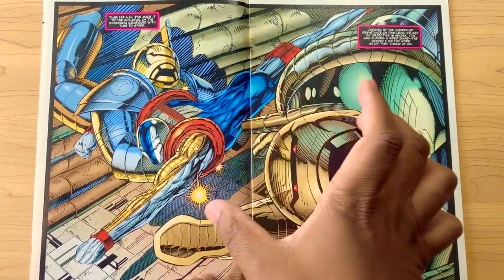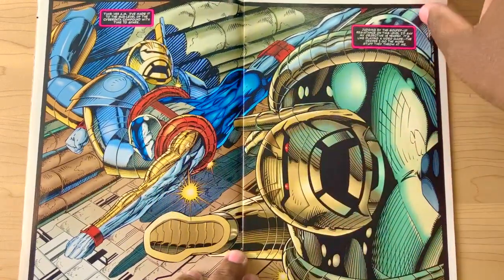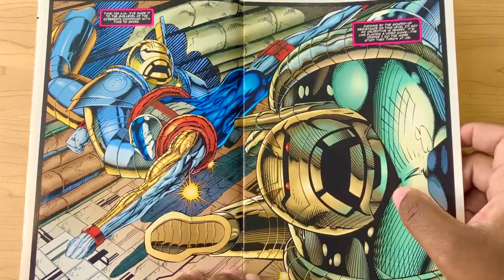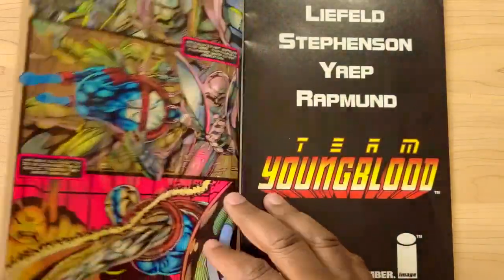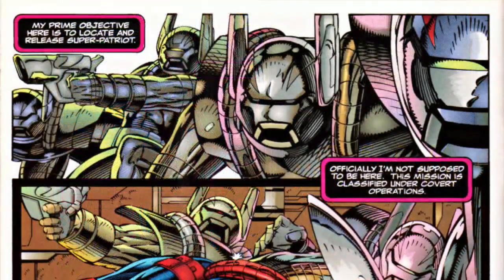You can sell this whole double splash page together and sell that, but I probably wouldn't do something like that. And we get a better shot of the so-called shock troops and all their robotic armor. I appreciate these ones look a little bit different from how Rob Liefeld had been drawing a lot of these different robot droids or whatever.